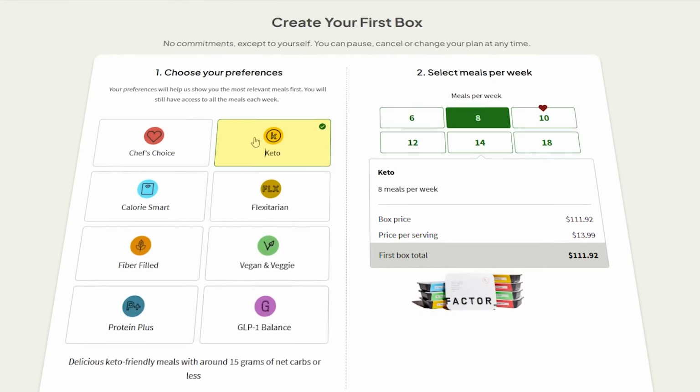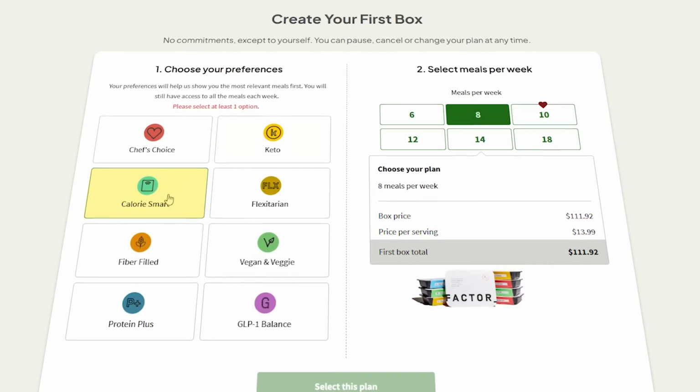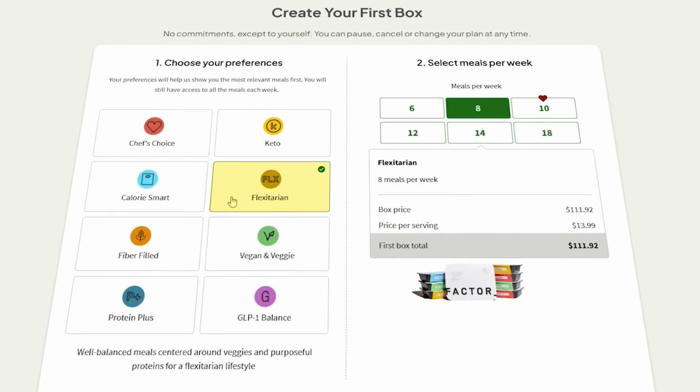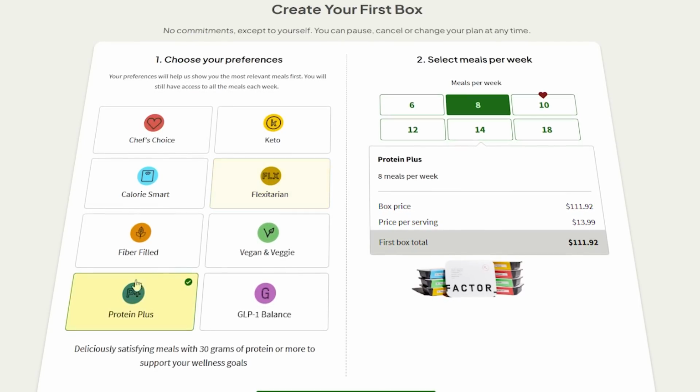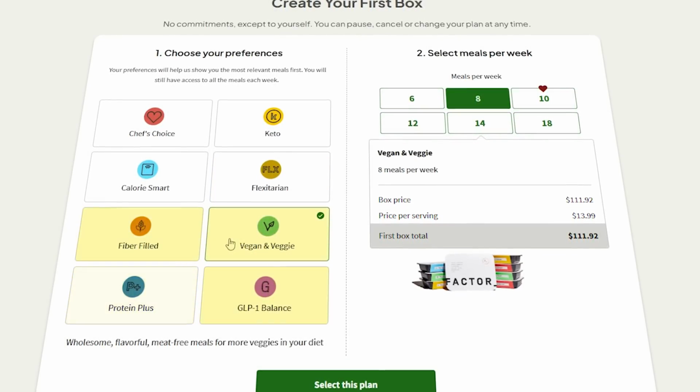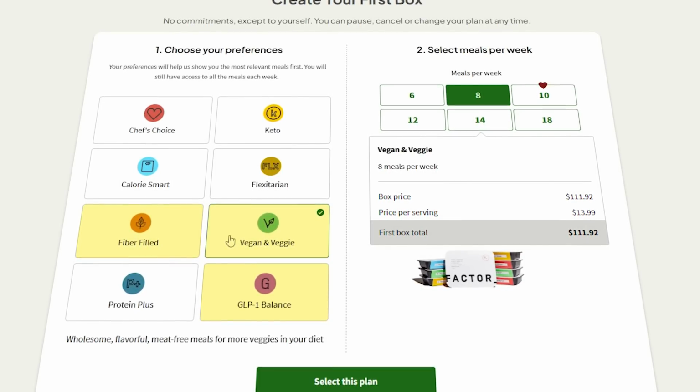Keto, which is great if you want low carb, high fat meals. Calorie Smart, where you get meals that are under 550 calories each. Flexitarian, where you can mix and match to fit your diet. Protein Plus, which features dishes with 30 plus grams of protein. Vegan and veggie, fiber filled, and GLP-1 balanced.